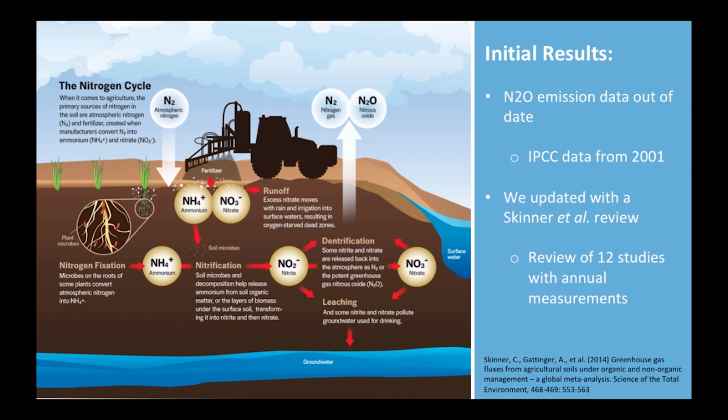So we updated them ourselves. We used a meta-analysis from Skinner et al. If you want any of the citations or meta-analyses that I used, let me know.